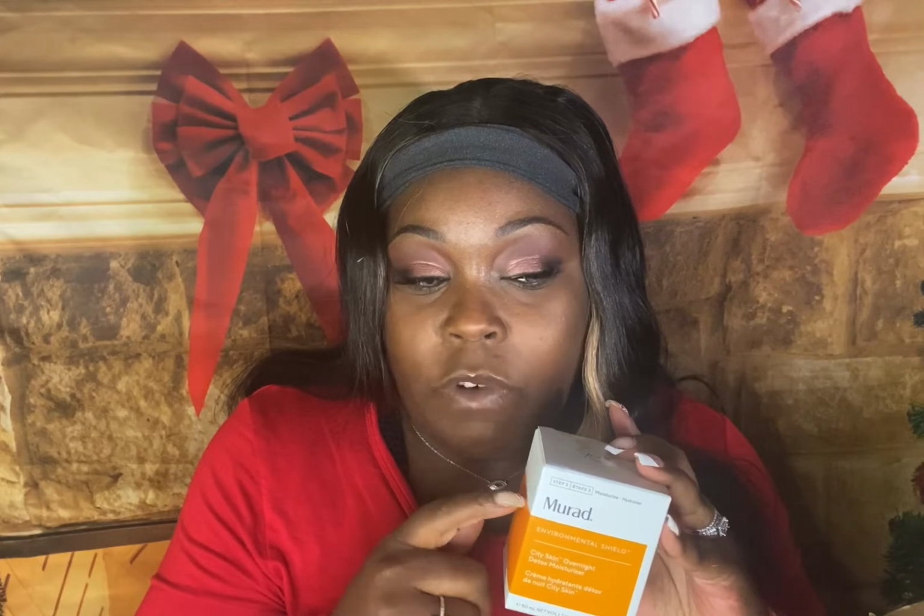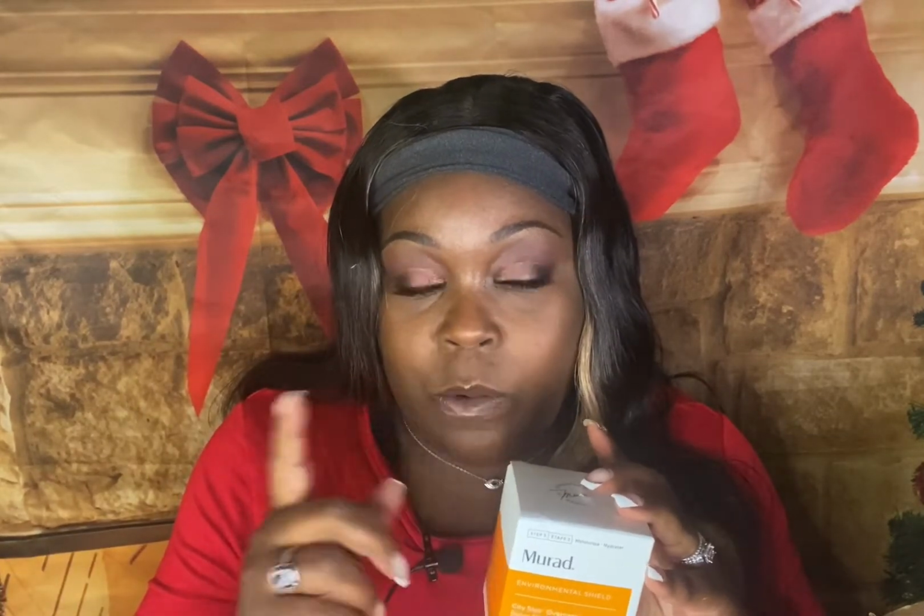I want to say it has retinol in it. I'm not sure. However, this works. It's not just a moisturizer. I know it has some type of retinol or the opposite of retinol because you cannot use it with a retinol or another acid. It will burn. I've tried it. Trust me, I know. But this here, this is the best night cream I've ever used in my life, hands down. And as long as I can get it at a discount, I'll continue to purchase it.